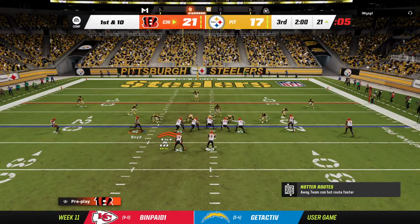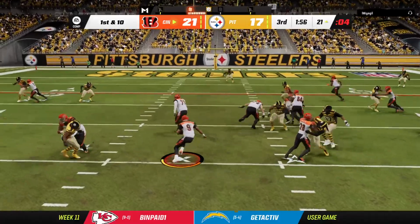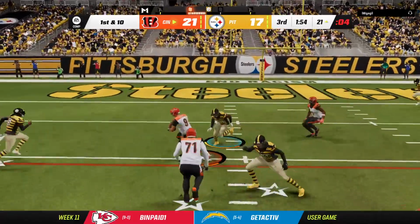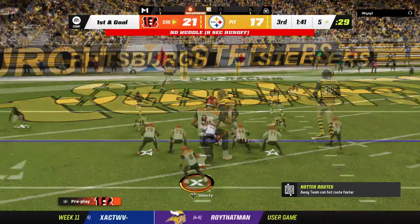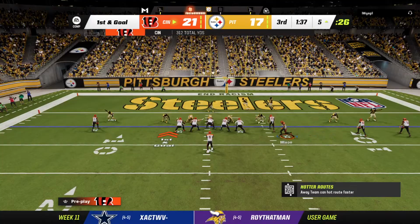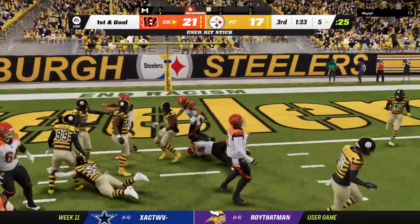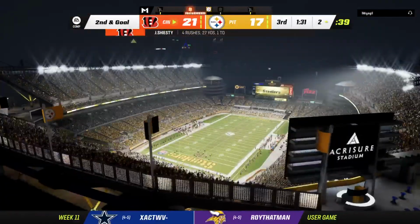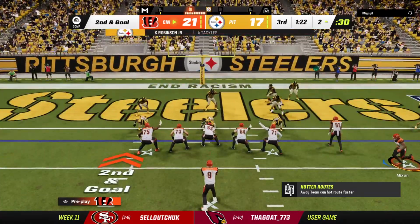In motion right here, Boyd. And able to get him down, but he does reach the 5. 2 big plays in succession. Not sure this D knows what hit him, but now they got to get ready. It's 1st and goal. And he'll get him a bit closer as he's down to the 2-yard line. From the 2 now, 2nd and goal.